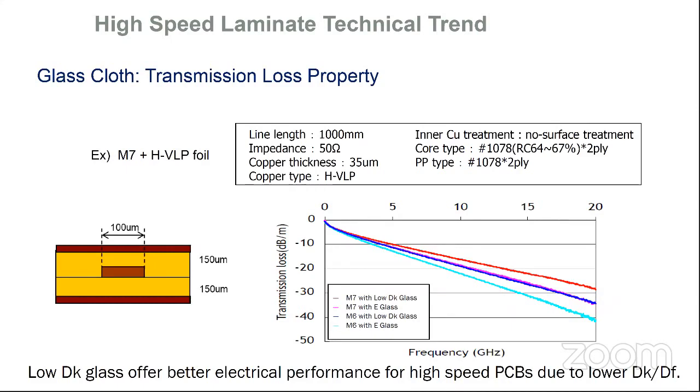What we're seeing in the graph here, if we're comparing two different resin systems, an ultra low loss and a standard low loss, and simply switching out the glass reinforcement and measuring its loss in dB over frequency. As you can see, our ultra low loss material with low Dk glass, the red line, has less loss, if you will. And if we combine a high performance, ultra low loss resin system with an E-glass and compare that to a lower performing resin system, more of a standard low loss with low Dk glass, you virtually get the same net effect.